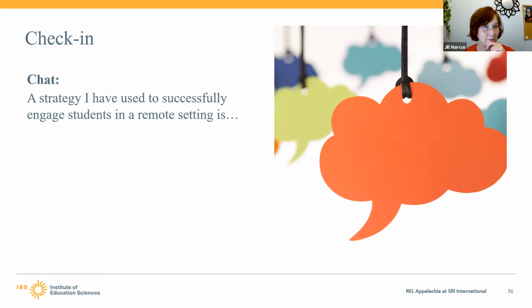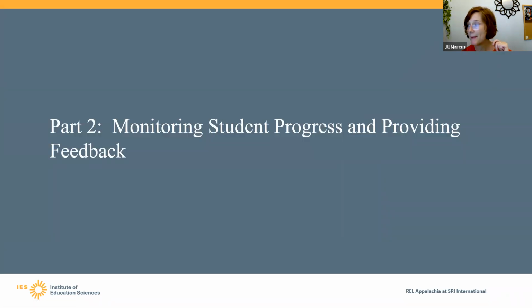So our team should capture some of these ideas and make them available somehow, because we know that everybody has had some successes and some, let's say, trials and errors. But you should all congratulate yourselves on how much you've learned, how much you've tried, and the successes that you have had. And the fact that you're here today to learn about the research base for some of this work shows that you want to keep doing the good stuff. Kudos to you all. So next, I'm going to turn it over to Mnet, who's going to talk about monitoring student progress and providing feedback.